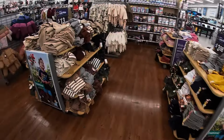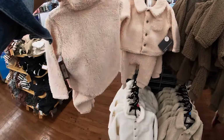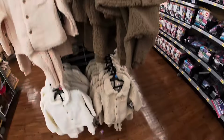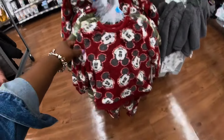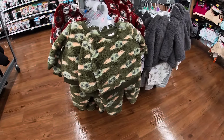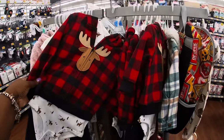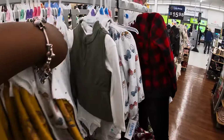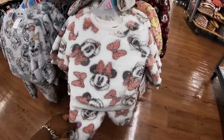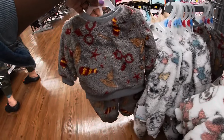Cute little matching set. Let me show you guys this before we go to the Christmas section. $15. The brown, the beige, and the cream. Aww. Those are $15. $15. I actually got this set for Skyra. $15. And then look at Minnie. Winnie the Pooh. The Dalmatians. And what's this one? Harry Potter.